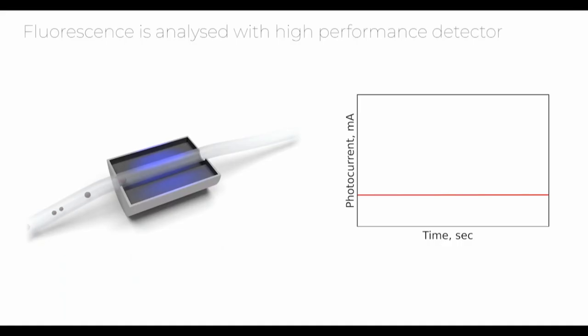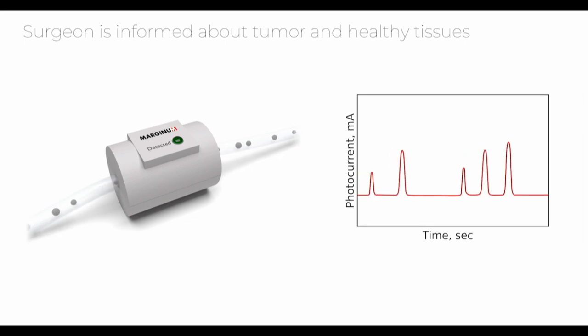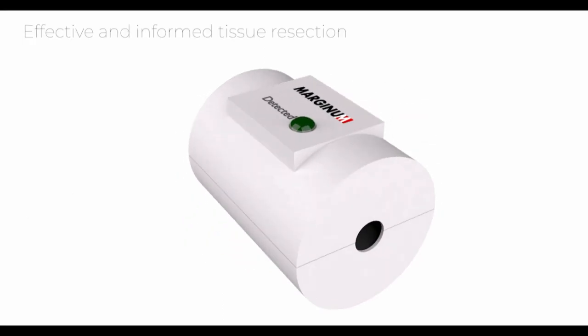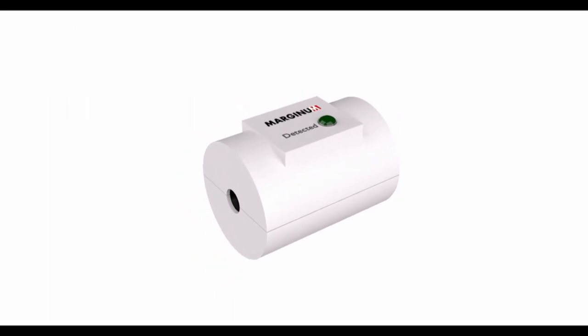Utilizing the same fluorescence emission identification, our device, utilizing high-performance detectors, can identify the cancer tissue from resected residues. Based on the light intensity of the removed particles, the information can be relayed back to the surgeon, essentially enabling the surgeon to better identify the tumor and remove more of it. With this technique and our solution, surgery can be more effective, more informed, and safer.